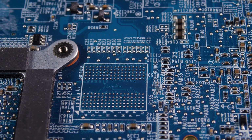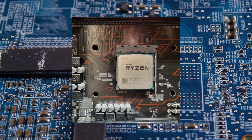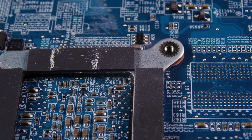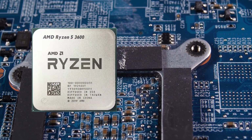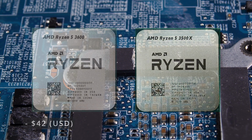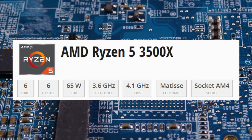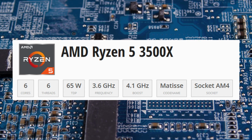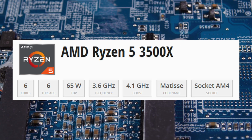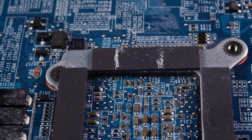For this build, I thought pairing the card with an AM4 platform and most of the parts I received in that recent trade would work well. However, I decided to upgrade from the first-gen Ryzen 5 1600. I originally aimed for a Ryzen 5 3600, but ultimately found a Ryzen 5 3500X for just $42 on eBay. This is a lesser known Zen 2 chip that was mainly sold in China or in OEM systems. It has 6 cores and 6 threads with a base clock of 3.6 GHz that boosts up to 4.1 GHz. The main drawback of the 3500X is its lack of hyperthreading, but for most games it should perform well.